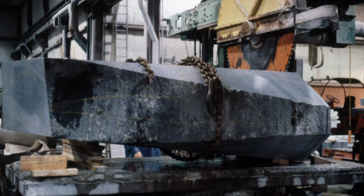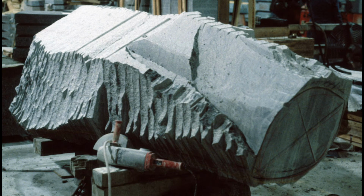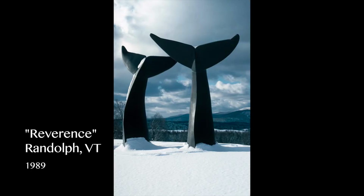I figured out that I could make each tail in two pieces, and with steel pins and epoxy attach the flukes on top of the vertical part of the tail, which is what I did, and which is the piece called Reverence that ended up spending 10 years on the Exit 4 site in Randolph, which belonged to this guy whose name was David Threlkeld.